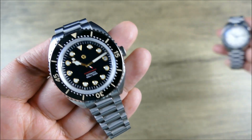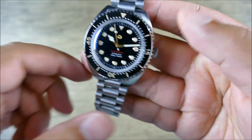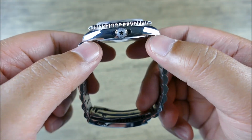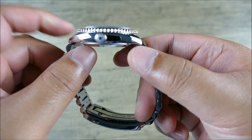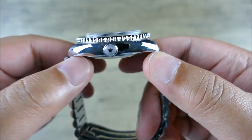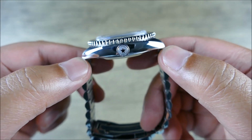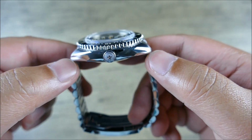In terms of the dimensions, this is a 41 millimeter diameter watch with a 12.8 millimeter thickness, which is only actually 11.2 millimeters, not counting that beautiful box domed sapphire crystal. It does have a lug to lug of 47.2 millimeters, which is very nice.